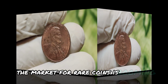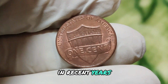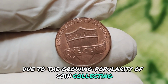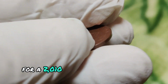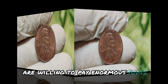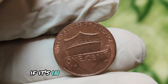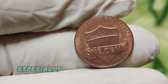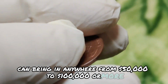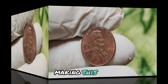The market for rare coins is booming, with collectors and investors willing to pay astounding prices for unique pieces of history. In recent years, the value of rare coins and high-grade coins has only increased, partly due to the growing popularity of coin collecting as a hobby and investment. For a 2010 Lincoln 1-cent with rare errors or in pristine condition, auction houses and private collectors are willing to pay enormous sums. On online auction platforms, a regular 2010 penny might fetch around 1 cent to $1 if it's in exceptional condition. But pennies with errors, especially unique and eye-catching ones, can bring in anywhere from $50,000 to $100,000, or more in rare cases. The chance to own a one-of-a-kind penny has attracted collectors worldwide, making this coin a hot topic in the numismatic community.